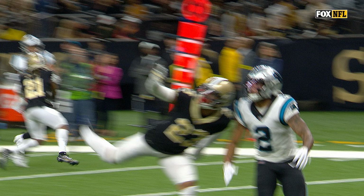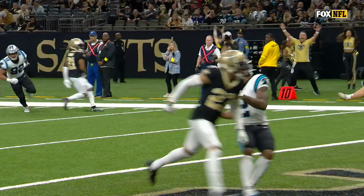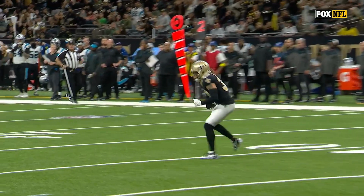Tyrann Mathieu has said in recent days, he kept coming back home and to Louisiana. He played at LSU.